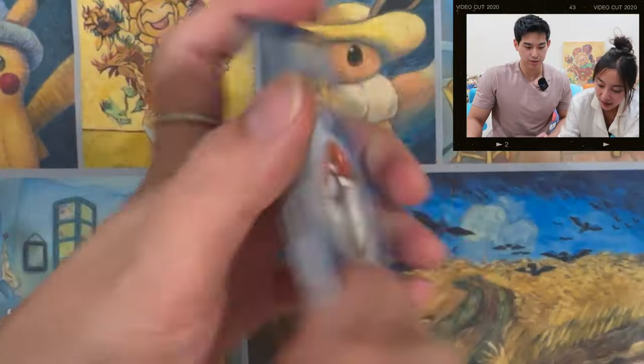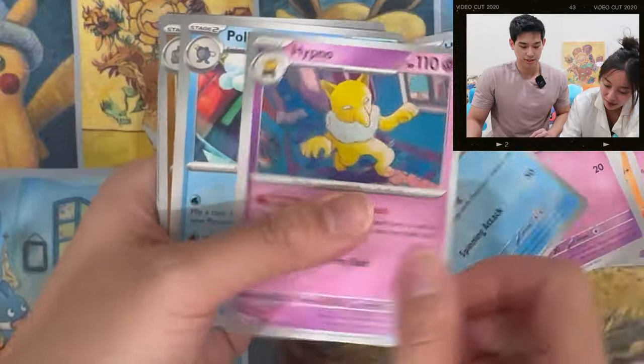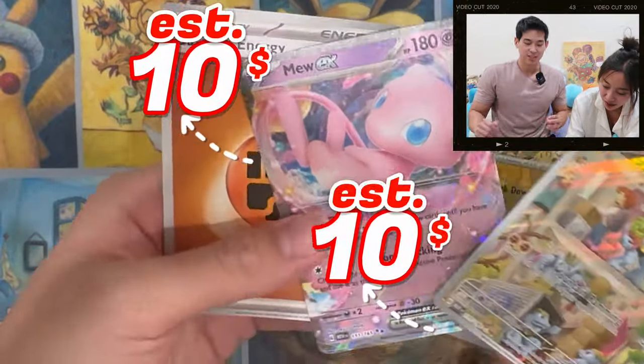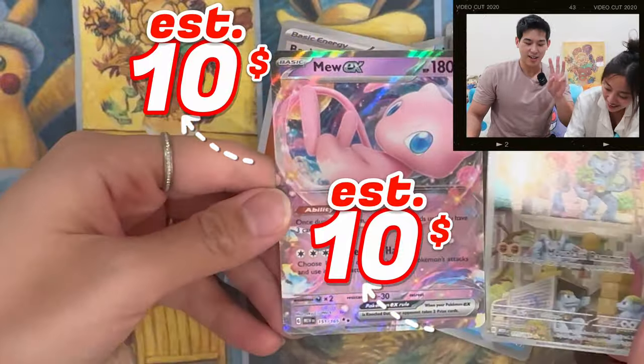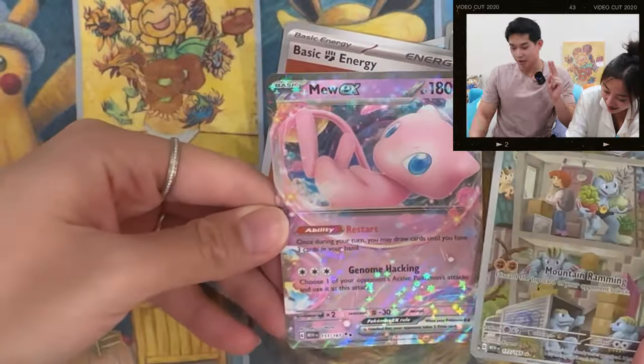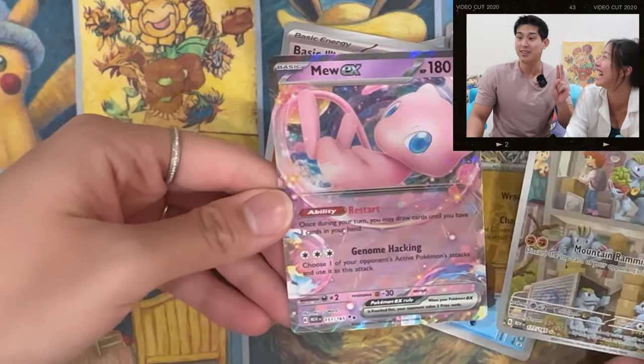Okay, that's the code card. Now, if I'm right, we should get another special illustration rare. At least one more. Ooh, a Machoke, a special illustration rare. Okay, so three booster packs and three hits, okay? What's this? That's a full art, a special illustration rare. Oh, four hits actually. A full art, a special illustration rare.